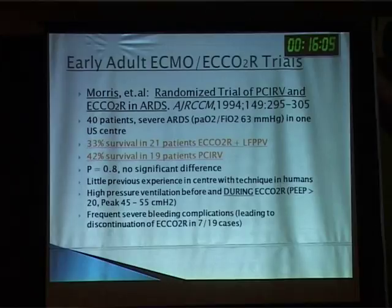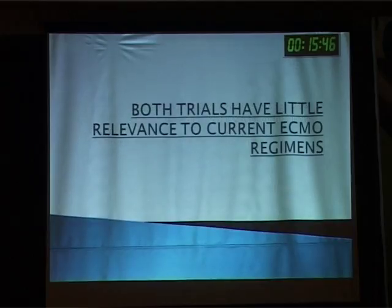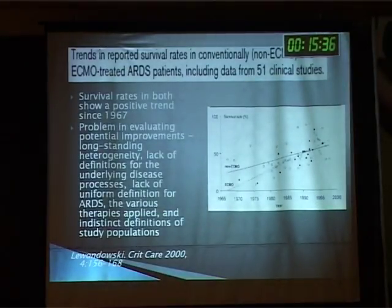Then Morris et al. in 1994 showed 33% survival with ECMO against 42% in patients with pressure-controlled inverse ratio ventilation. So there was no significant difference between the two groups at that point. Both the old trials used old technology and may not have much relevance now. This is a meta-analysis of a large number of ECMO and non-ECMO patients. What it shows is that over the last 40 years survival has increased significantly, but in both groups, and the difference between the two is not significant.